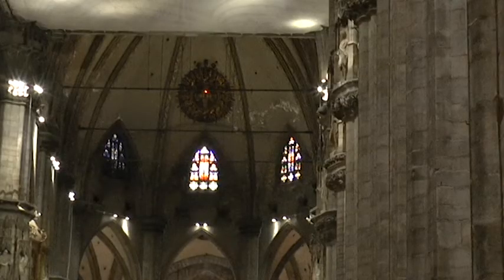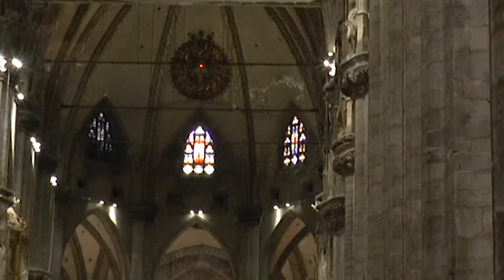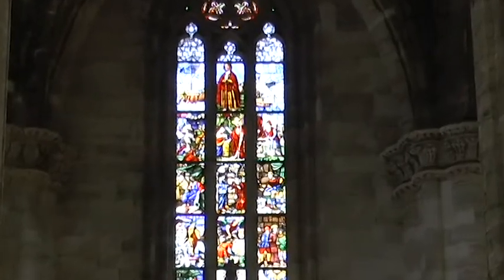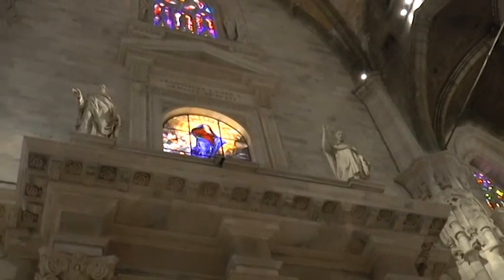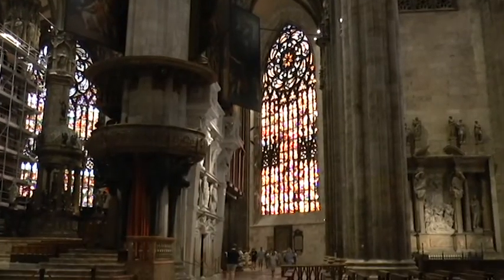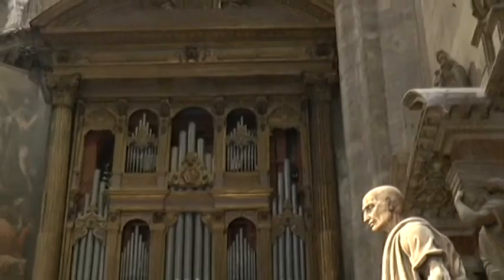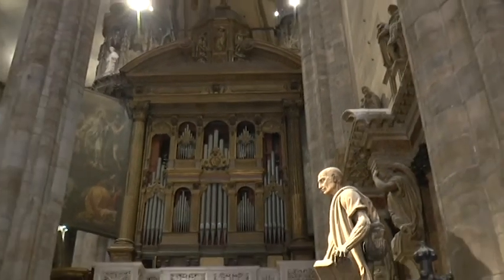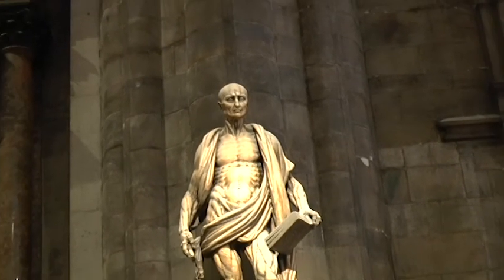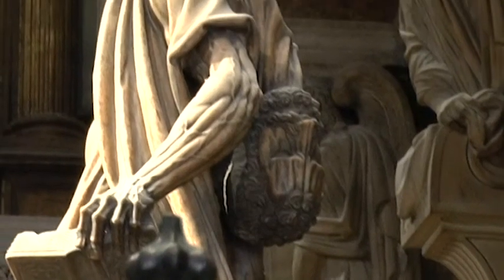The small red light bulb marks the space where one of the nails from the crucifixion is located. There are 55 stained glass windows. There are numerous works of art. The most famous is the statue of Saint Bartholomew, who was skinned alive. What is meant to look like a cloak on his shoulders and around his body is actually his skin.